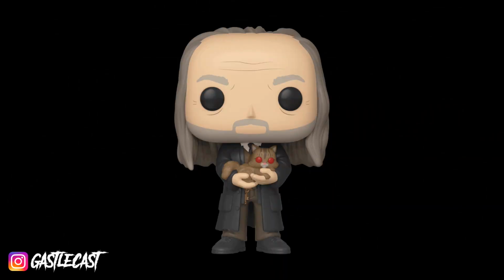Yes, because Madame Maxime, she was only in one book and one movie. She's a cool pop. I like that she's larger than your average pop because she is a half giant. And I really like that she's a bit of an obscure character. But Filch is always there. And I feel like he's a less obvious choice. He's not a Harry, Ron, or Hermione.